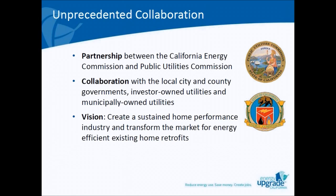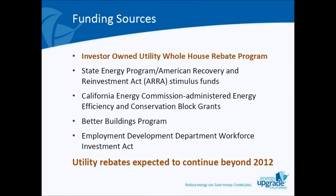So this represents really an unprecedented collaboration between the California Energy Commission and the Public Utilities Commission. A lot of local city and county governments are also involved, as are the investor-owned utilities like PG&E, SoCalGas, SoCal Edison, and the municipally-owned utilities. And the vision here was to get all these bodies together, create one unified program and brand, sustain a home performance industry, and really transform the market for these energy-efficient upgrades to single-family homes. So the funding sources, you may be wondering at this point, where is the money coming from?